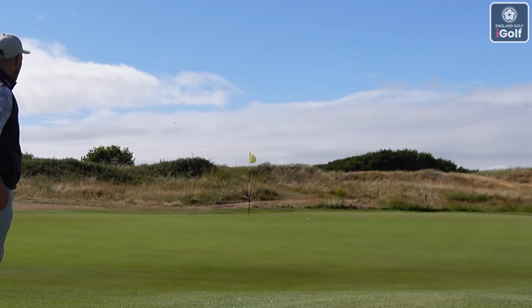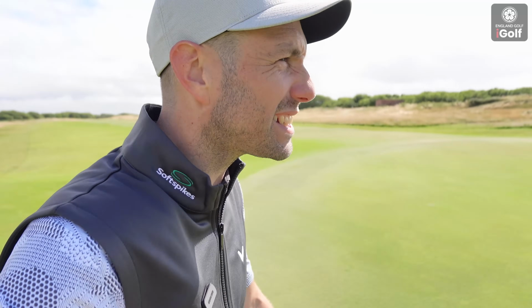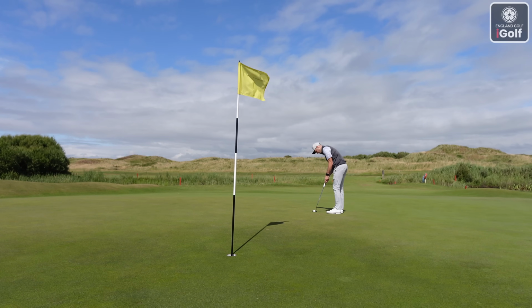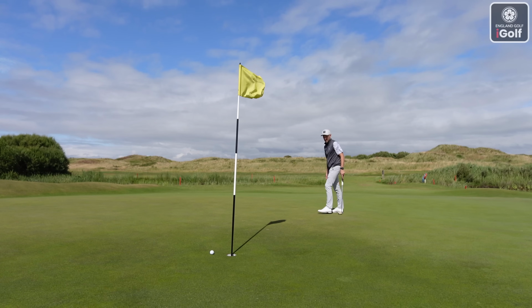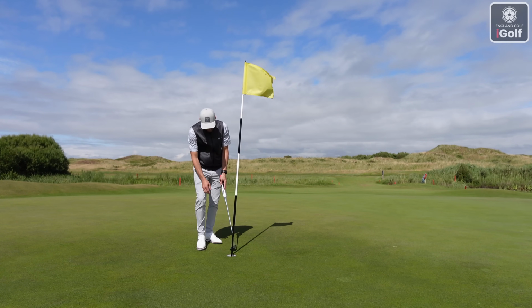Oh, where's that going? This hole's making me look a little bit silly, but like I said, get through the front 9 and let's hope that the back 9, wind down and off the right, is a saviour. That is a double. Wow.